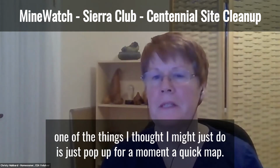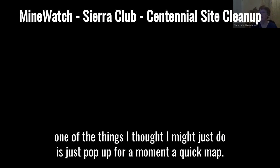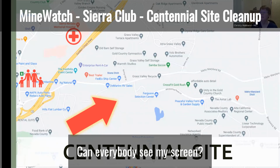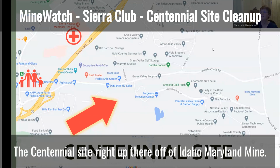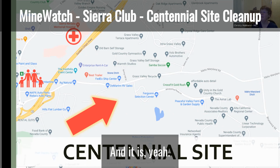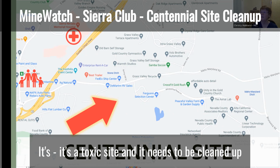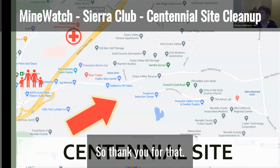As a matter of fact, one of the things I thought I might do is pop up a quick map for a moment. Can everybody see my screen? Yes. Okay, awesome. Just to make it come home, the Centennial Site is right up there off of Idaho-Maryland, not far from downtown Grass Valley, not far from the hospital. It's a toxic site and it needs to be cleaned up, and we can't depend on the approval of the larger mine project to do that. So thank you for that.